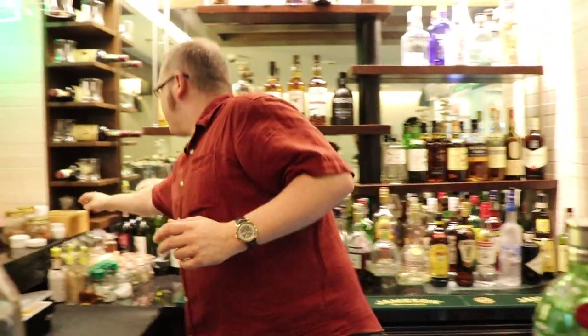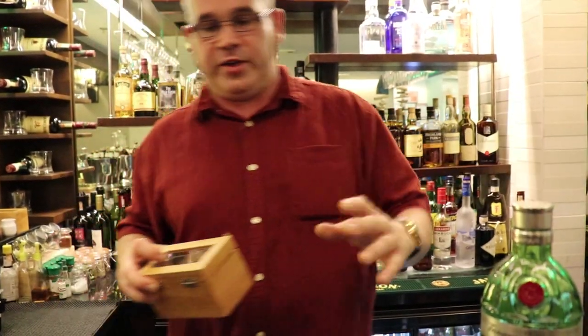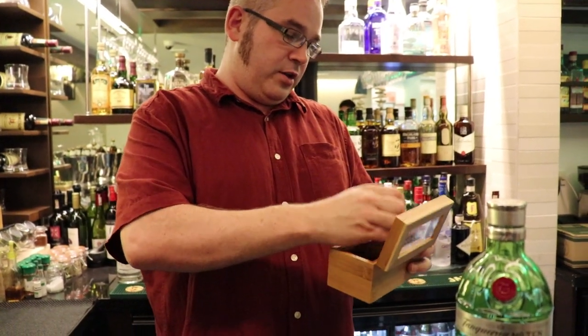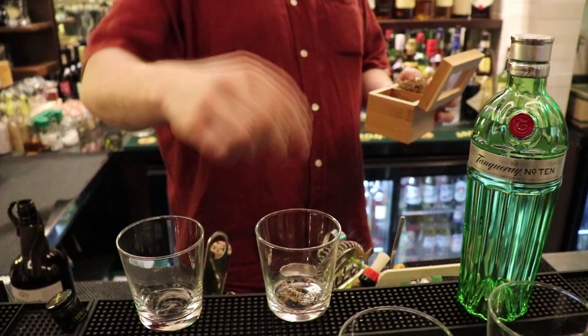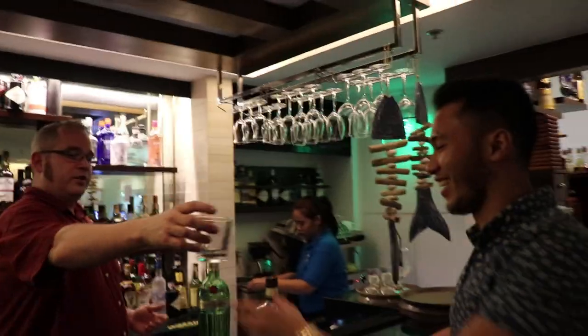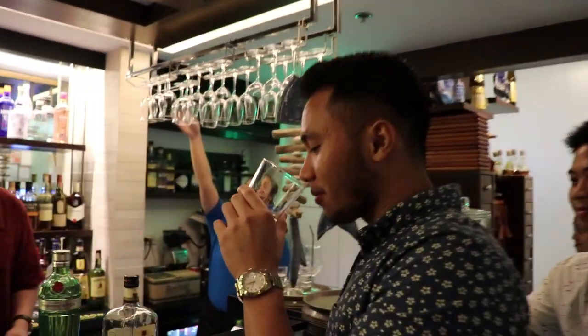And this is what you start doing. When you avoid the purest gins, you can start playing around with these flavors. So this is dried oregano. Very good for the throat with hot water. So you smell that, have a little taste. It's refreshing, bro. Cheers.